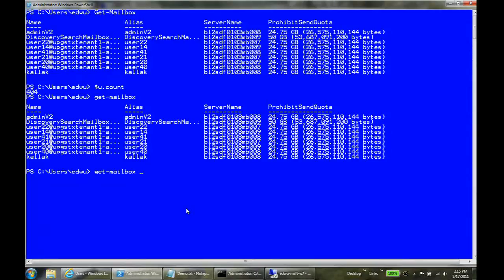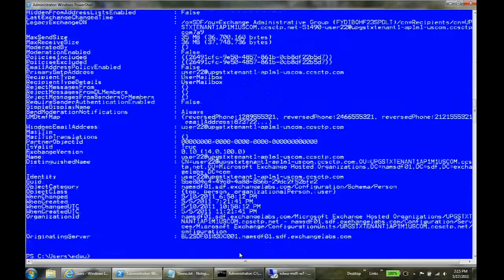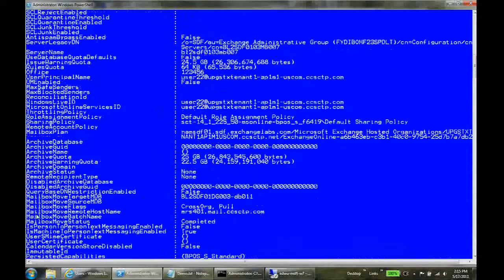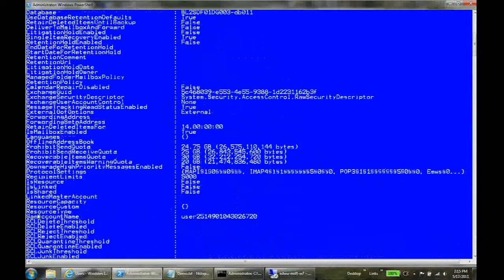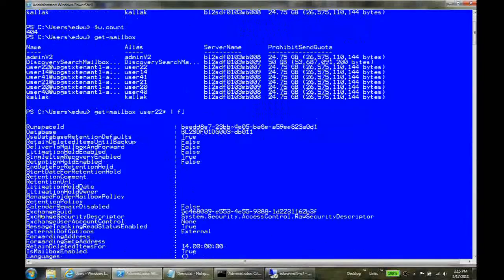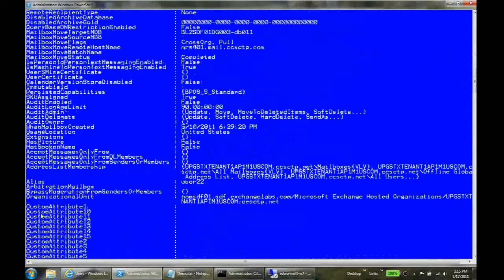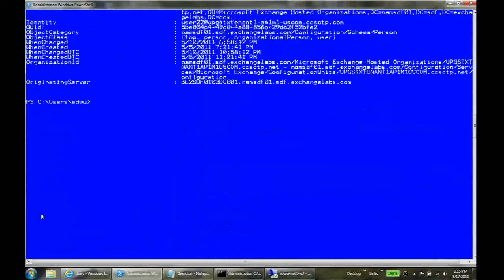And I can take user 22. User 22 I know has completed. I can actually find out a little bit about user 22. So I can get his mailbox information. So here's his new Office 365 mailbox. There's a lot of data here about what's in the mailbox, but it's already provisioned in the system and it's ready to go.